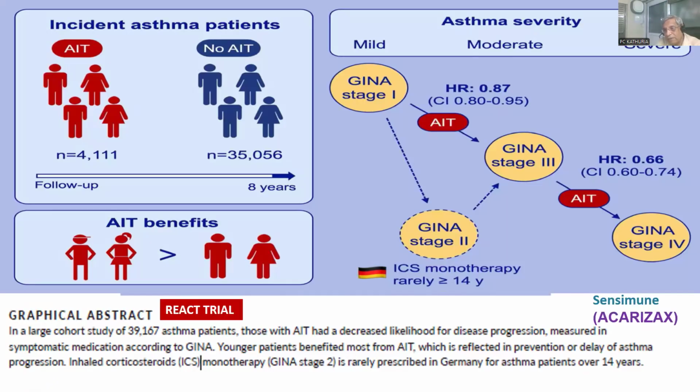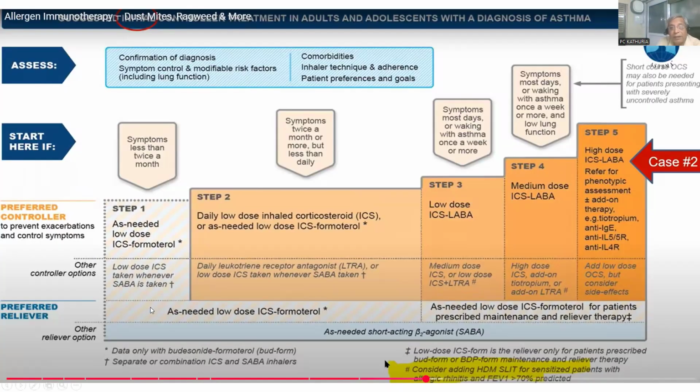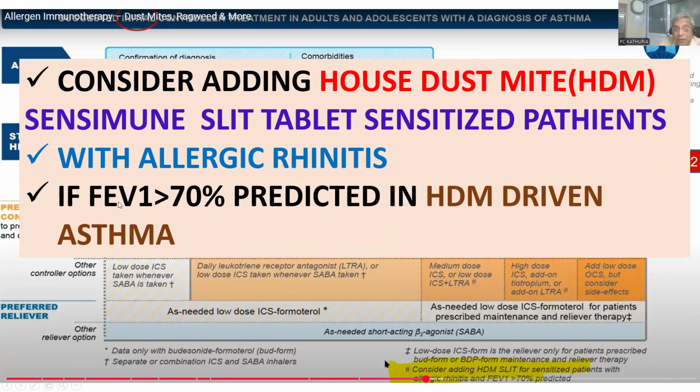Now let us look at the guidelines. This was a study done on 4,111 patients, the REJECT trial, which confirmed that adding a house dust mite tablet as add-on therapy further prevents ongoing inflammation and reduces symptoms from step 1 to step 2 or from step 3 to step 4. On this basis the GINA guidelines recommend considering the house dust mite SLIT tablet in sensitized patients with allergic rhinitis, or with FEV1 more than 70% in house dust mite driven asthma.